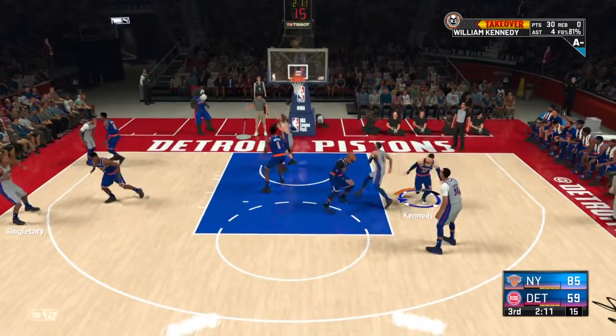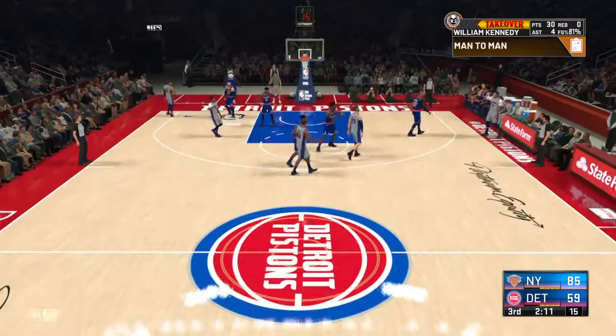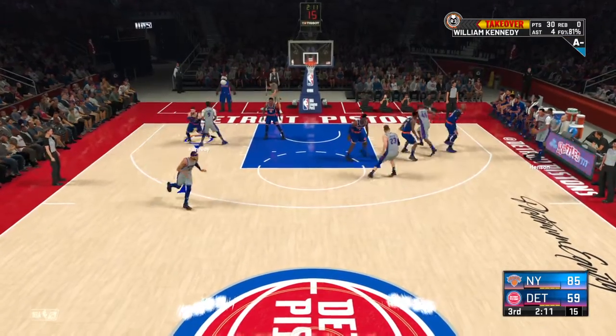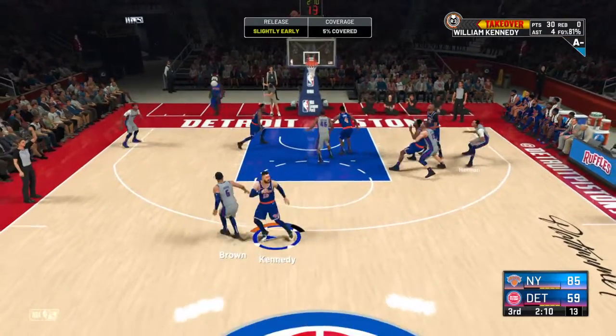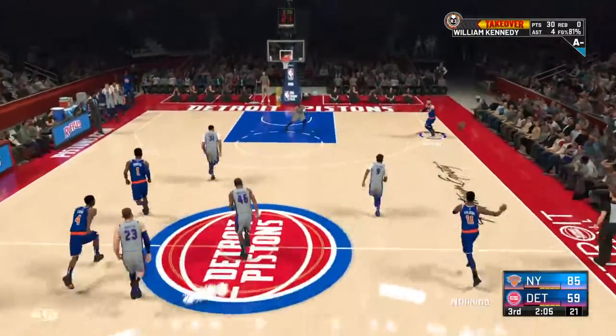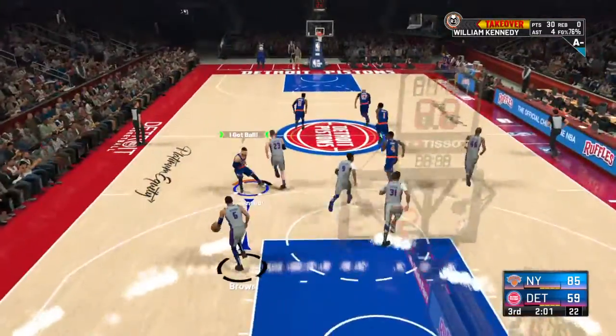Oh, Griffin in position. It's out of bounds. The Pistons able to retain possession here. Great energy on the deflection and a good job disrupting their offense. This is called an effort play. Terrific hustle at the defensive end. And a big lead for them on both the scoreboard and the backboard thus far.